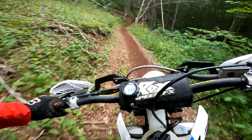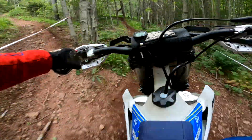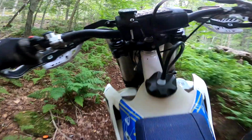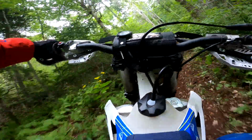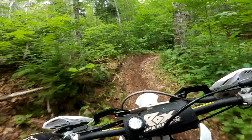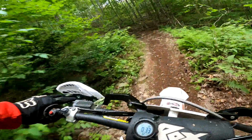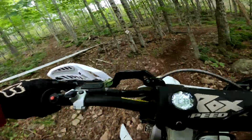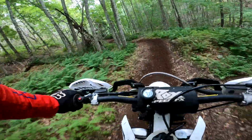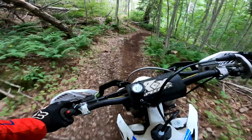I was trying to click an extra gear, but coming through here was a lot of fun. A little root there and some rocks, but overall just trying to stay on the gas and accelerate through it and be smooth. It seemed to work out pretty good. Kind of at the top of the track. I think maybe that's where it branched off for the experts in Intermediate A, but I'm not entirely sure.